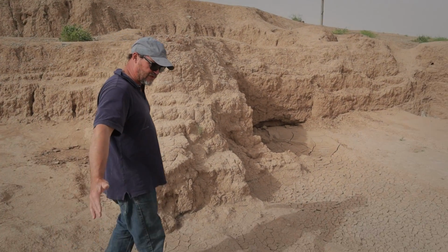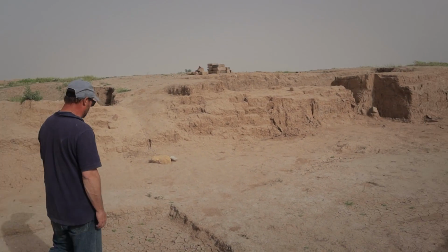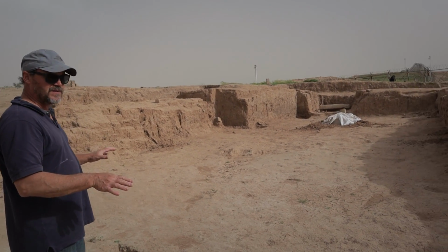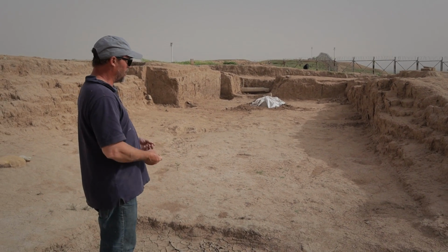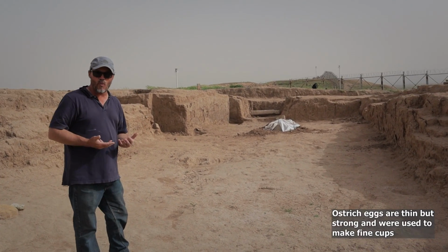Moving this way through this doorway, this is the second room of the reception suite, and we found a few surprises in this room. It's your typical large rectangular room. The floor was covered in what's called Assyrian palaceware. Lots and lots of fine bowls and cups. There was ostrich eggshell distributed across the floor. And there were a number of fallen wall paintings.